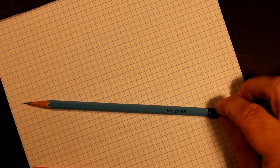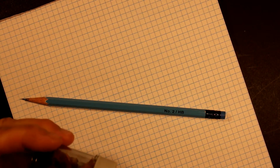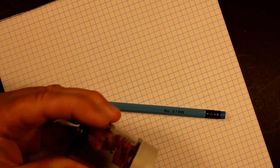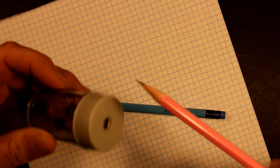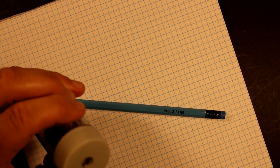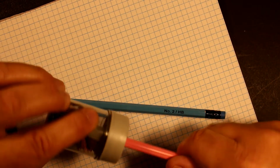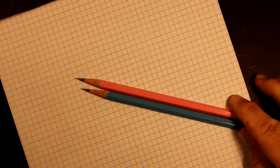So I've sharpened the blue one in my electric pencil sharpener, and it sharpened nicely. The pink one here I'm going to sharpen in a manual sharpener, and let's just see how that performs and sharpens. Okay. All right, it sharpens decently, fairly cleanly, and not quite evenly though, I will say. So let me put it through the electric sharpener, better in the electric sharpener.